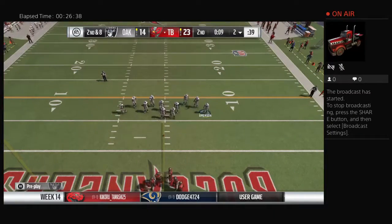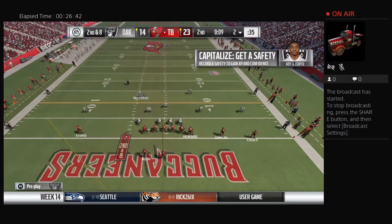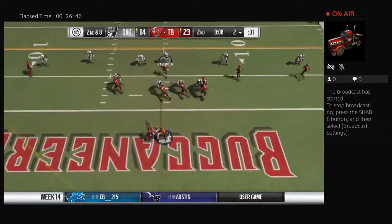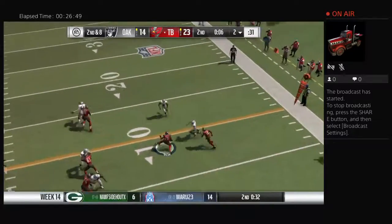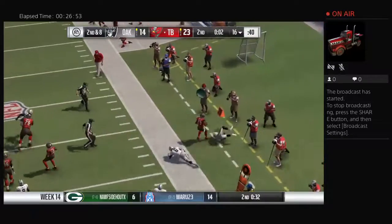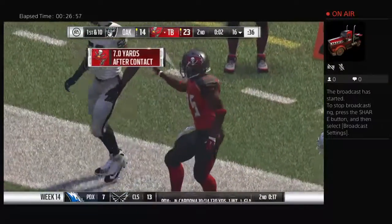Second down following the run. They'll run it now out of the gun. Oh, nice move. Sheds a second man. He's building up some momentum, isn't he? A really nice pickup of 14 yards, and it moves the sticks.